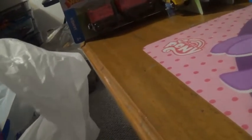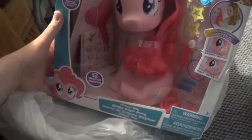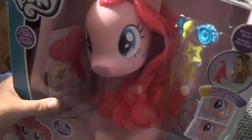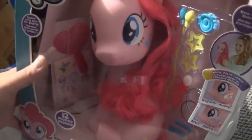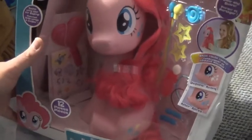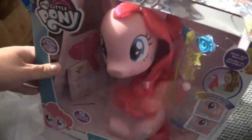Remember that magic style Twilight Sparkle I showed you? Well, meet her friend. The Pinkie Pie magic style pony. Complete with accessories, another sticker sheet I believe. And of course the pony herself. It's pretty much just like Twilight, only it's Pinkie.